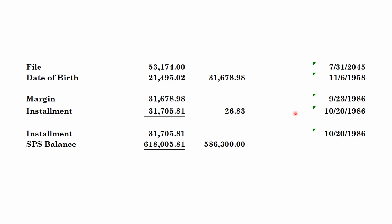That'd be 1 year preceding the stock market crash of 10/19/87. I remember that very well. And to verify our findings, 31705.81 capitalized by a cap rate, which I'm not showing here, but added to the note amount or subtracted from the SPS balance equals the note amount. So the installment, I'm calling it an installment, added to the note amount equals, to the penny or mark to market, the SPS balance.